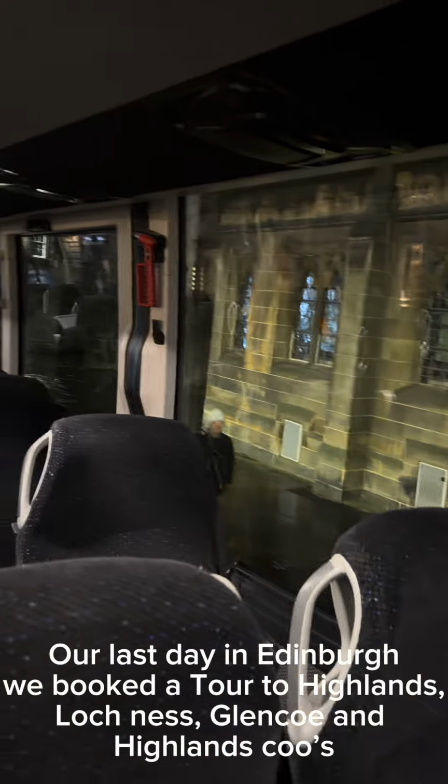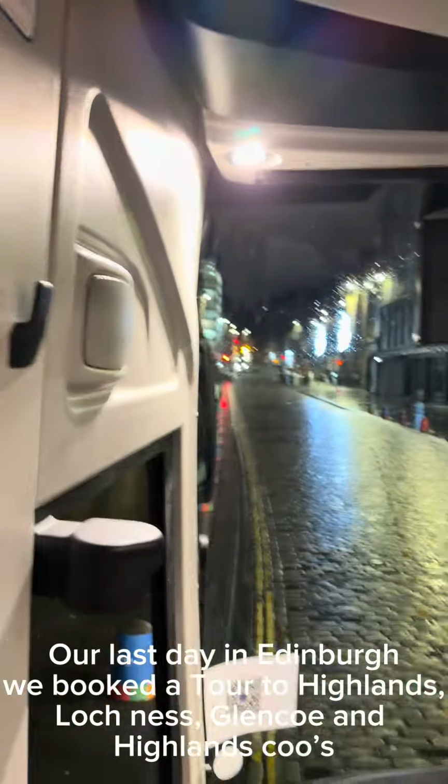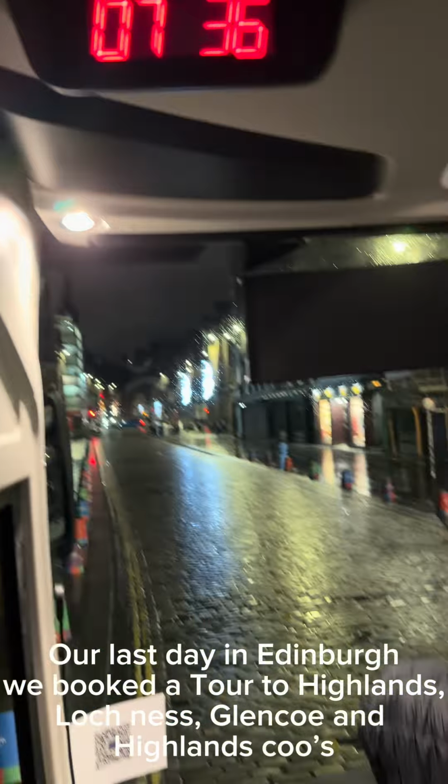Gusto niyo ba dito sa harap? May dito tayo sa harap. Dito kami. Tapos hindi pala pwede dito kasi yung conductor dito.